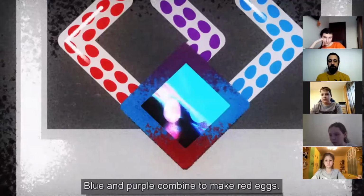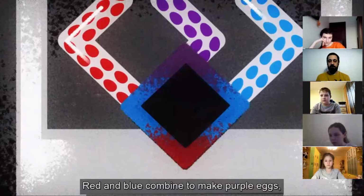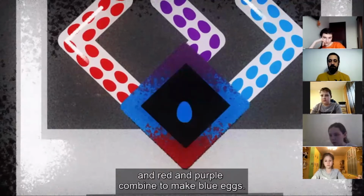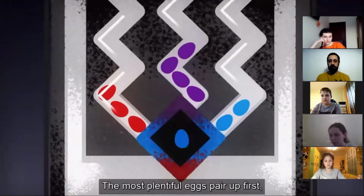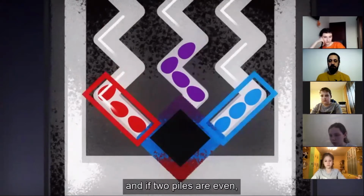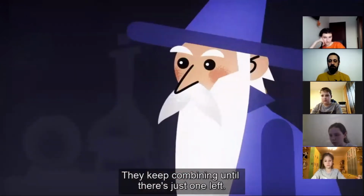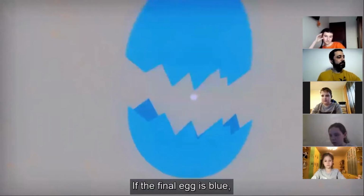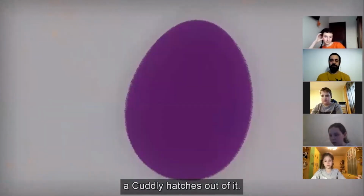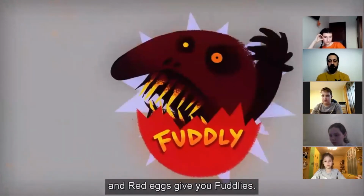Blue and purple combine to make red eggs. Red and blue combine to make purple eggs, and red and purple combine to make blue eggs. The most plentiful eggs pair up first, and if two piles are even, an egg comes from one of them at random. They keep combining until there's just one left. If the final egg is blue, a cuddly hatches out of it. Purple eggs give you Dudleys, and red eggs give you Fuddlies.